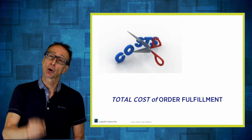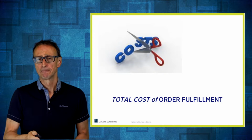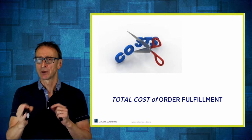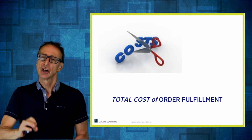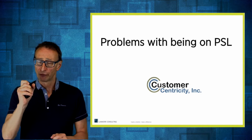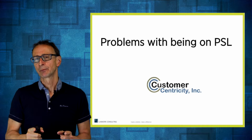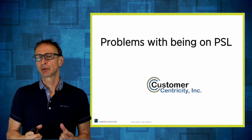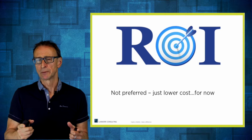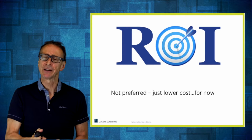But what are some of the problems for you as a vendor being on a PSL? Well, I guess, again, Customer Centricity Incorporated talk about a couple of areas in particular. One is the return on investment. Are you getting the return, the value from the contract that you intended? There may be many strategic reasons for entering into a preferred suppliers agreement, but you need to measure and ensure that you are getting the benefit.